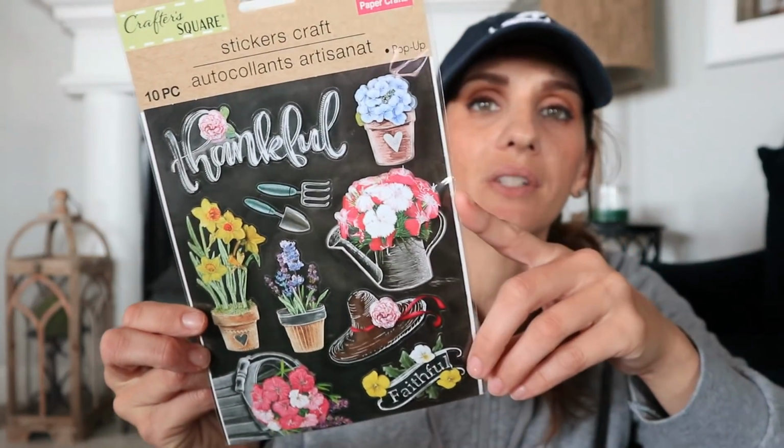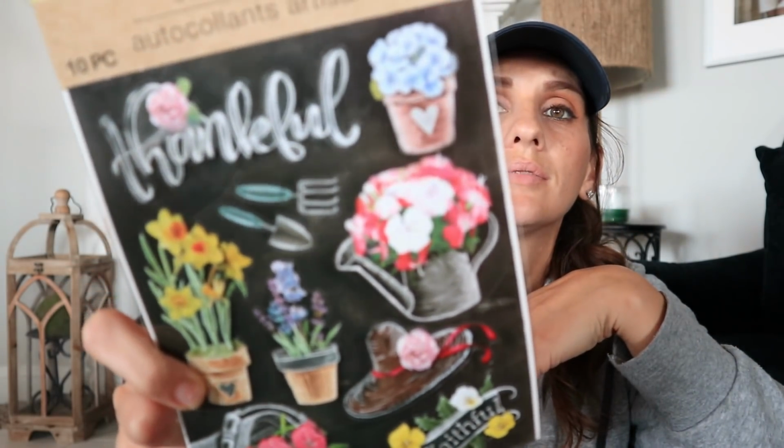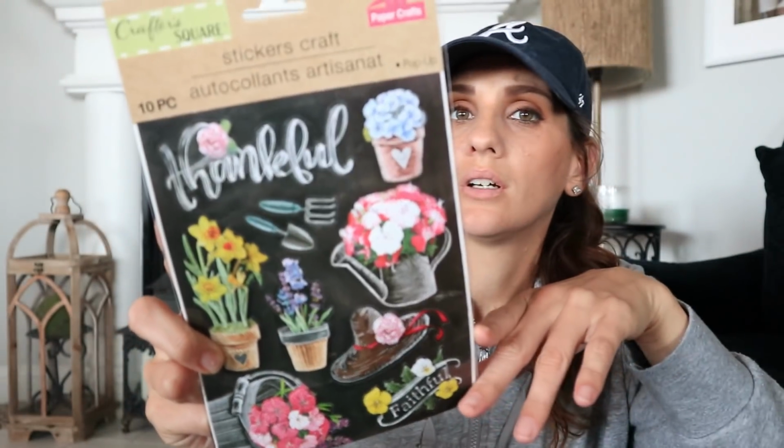I found, pretty random, but I found another set of cute Farmhouse stickers. I love the faux chalkboard background. You know, it just has some potted plants and, you know, says thankful and all of that.